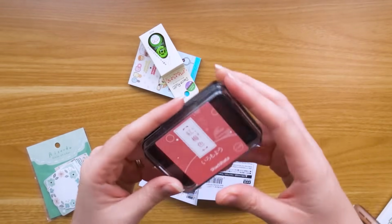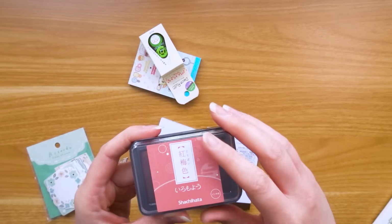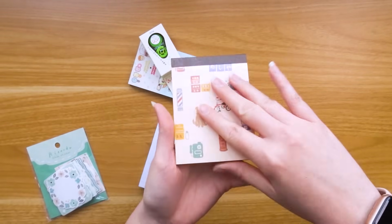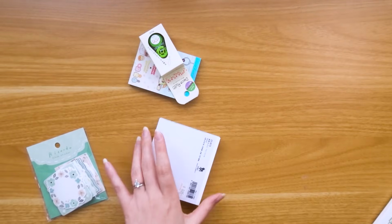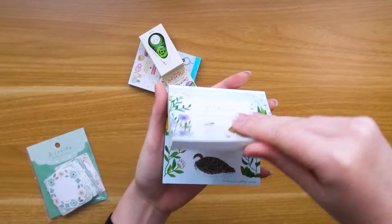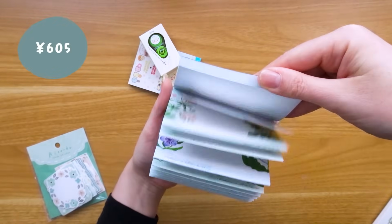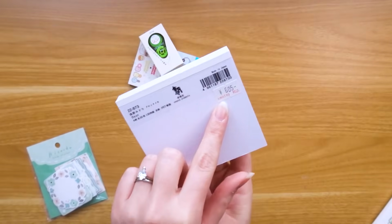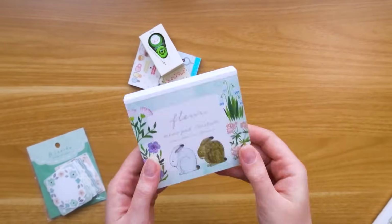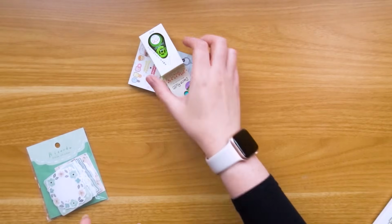I also bought a Sashihata ink pad, so I did stamp when I was out there. A couple of Memopads, again for putting in my pages as flip-ups. This one was really pretty, again much cheaper than it is over here, so really happy with that. This one was 605 yen, so about £3, whereas over here they're double that.